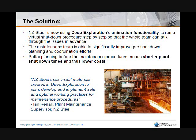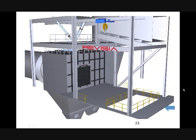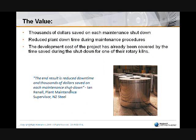According to Ian Reynolds, plant maintenance supervisor at New Zealand Steel, that has been a great success. And there is an example of an animation that takes about 7 to 8 minutes. Because we are already running over time, we will leave it to play after we finish the webinar. And for the people that have time to look through that, it's really worthwhile looking at. Now, to reiterate what Ian Reynolds is saying, the end result is reduced downtime and thousands of dollars saved on each maintenance shutdown.